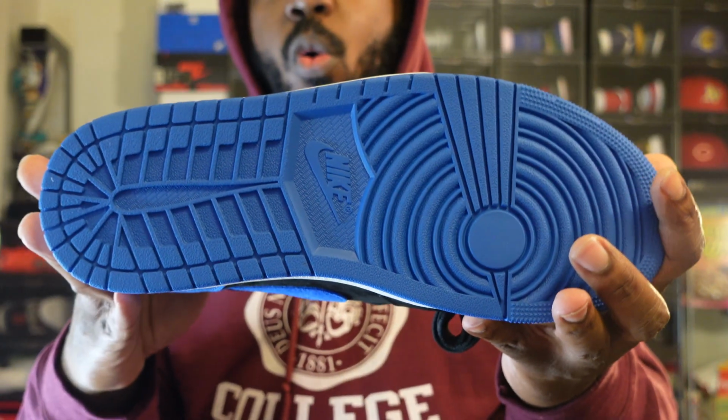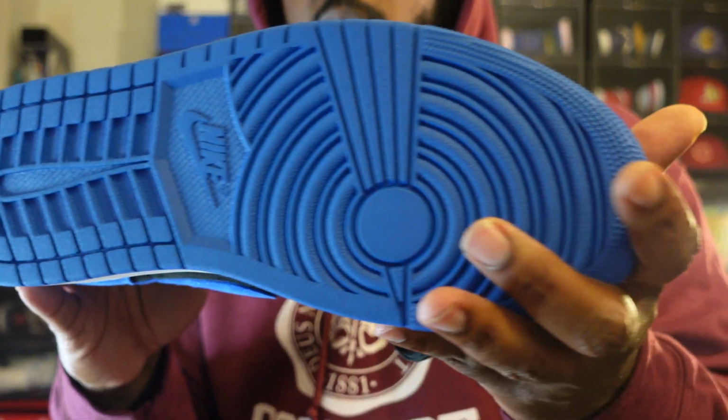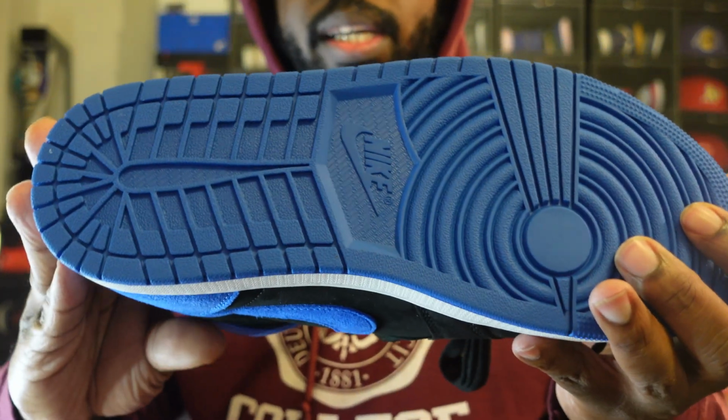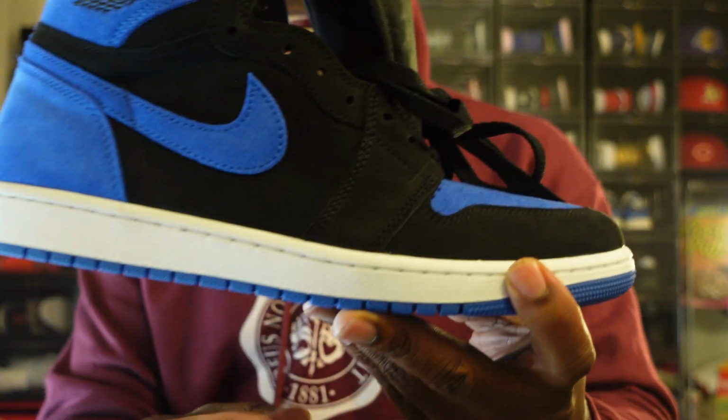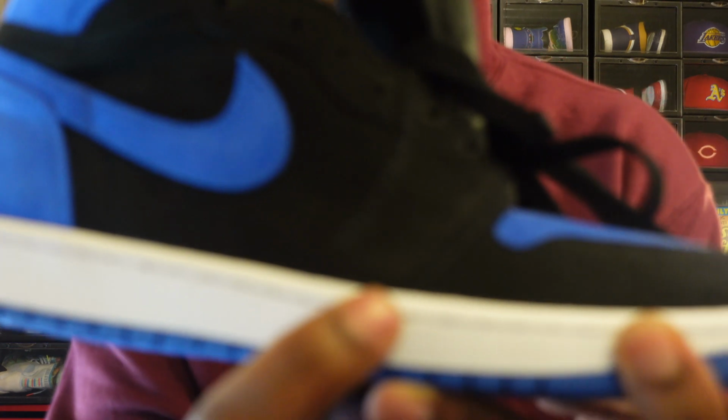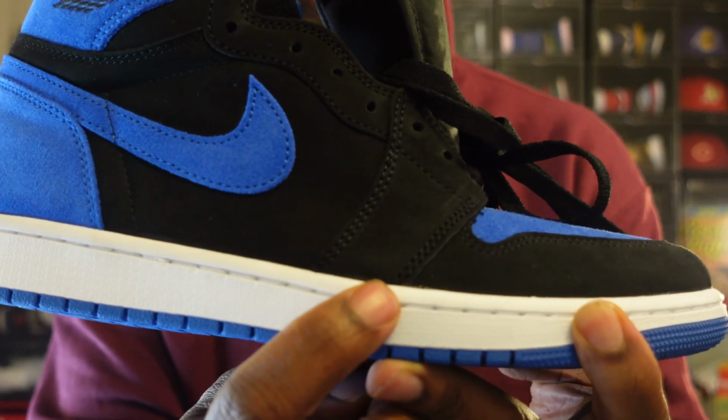The bottom, all royal blue, guys. No black here, all royal blue. I mean, it is what it is. Get back to the side. I know I told you guys no glue stains, but if you look close, it is a little bit of glue there. Not a lot, but enough to be known.